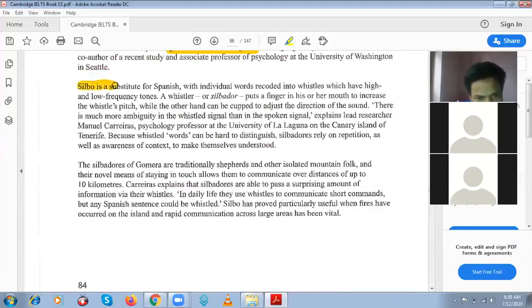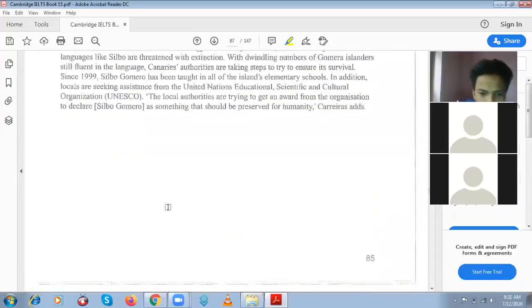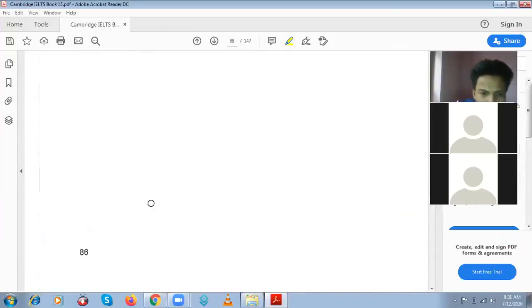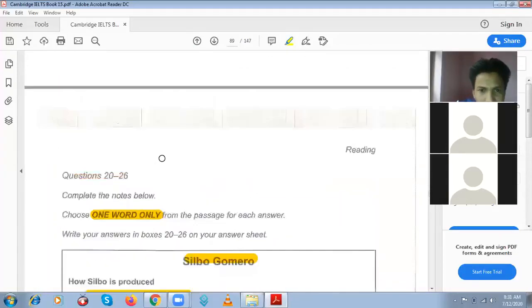Silbo is a substitute for Spanish, with individual words recorded into whistles which have high and low frequency tones. Okay, just stop here. We got the answer. We got here not true/false but gap fill. High and low frequency tones represent different sounds in Spanish words.